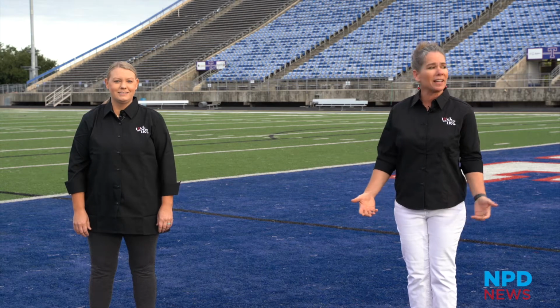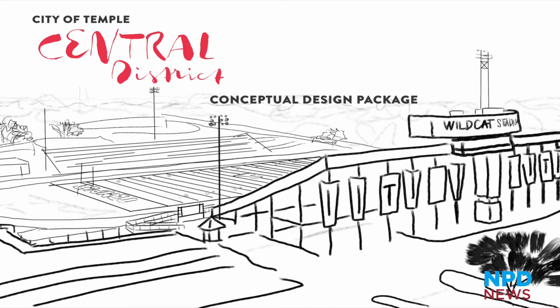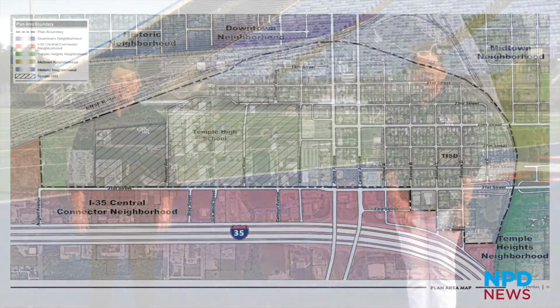We're here today in this beautiful Wildcat Stadium to present the Central District Plan. We've been working on this plan since April, and we're really excited to show you all of the cool things that we've developed through the planning process. The Central District boundaries are roughly south of Nugent, east of 31st Street, and west of the railroad tracks. Within that plan, we've got a lot of cool features that we're excited to show you, and Aaron is going to lead us through the plan.